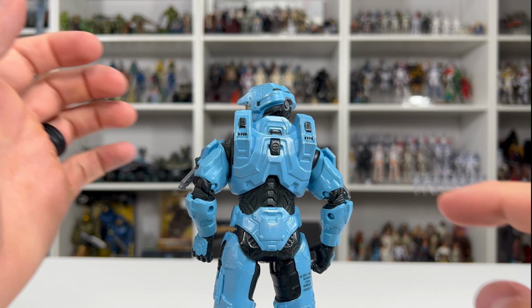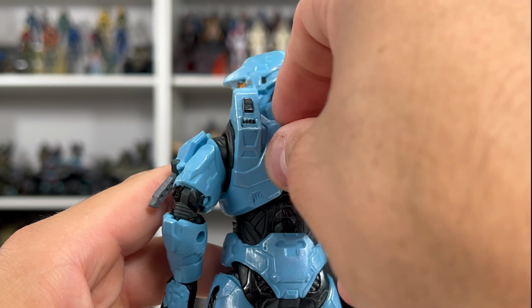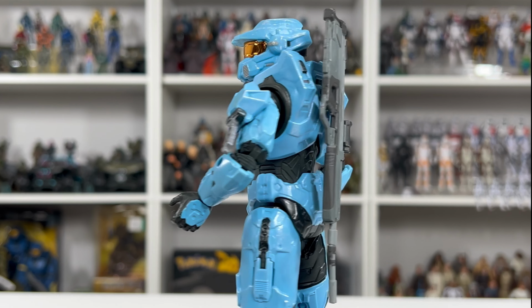Like the previous Spartans, he does have that pin hidden within his armor. So all we have to do is take it, pull it out, flip it around, and then we can get him to holster the DMR. And it looks just like this once it's attached.